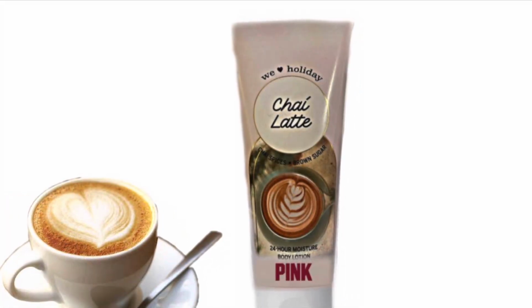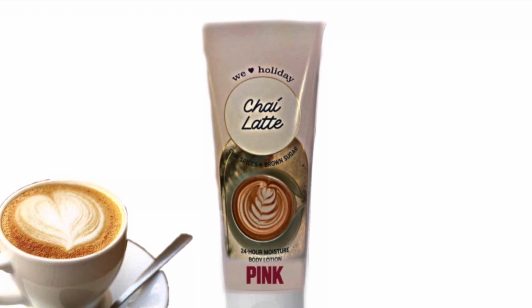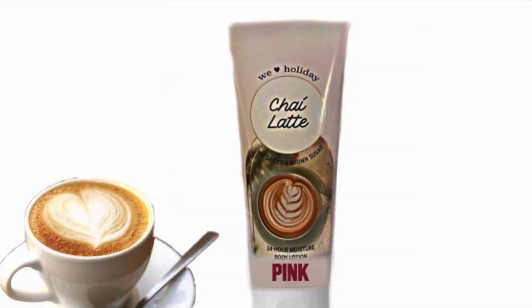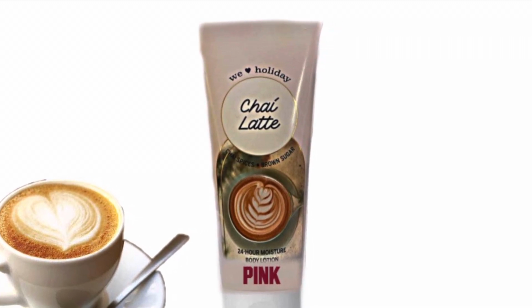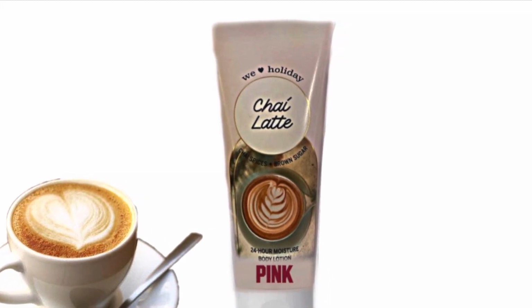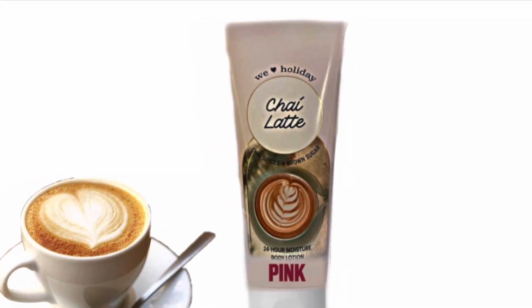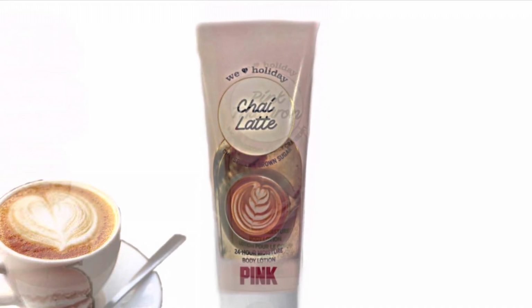And then we also have this one, which is chai latte. I love the packaging with the little latte on it. And chai latte is chai, spice, and brown sugar. So this one I would like to try. I know I don't want the coconut one because I'm not big on coconut, but I'd like to try this chai latte one. So hopefully my store gets it. But my store is known to not get these scents until the last minute, and then they're gone really fast.